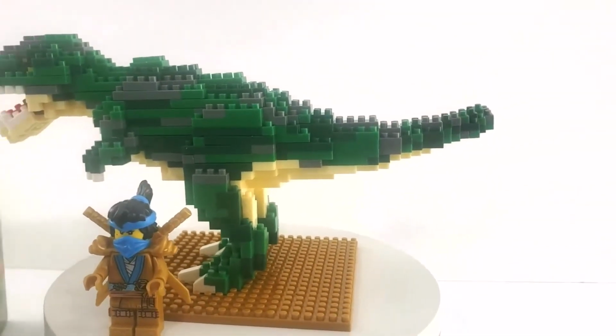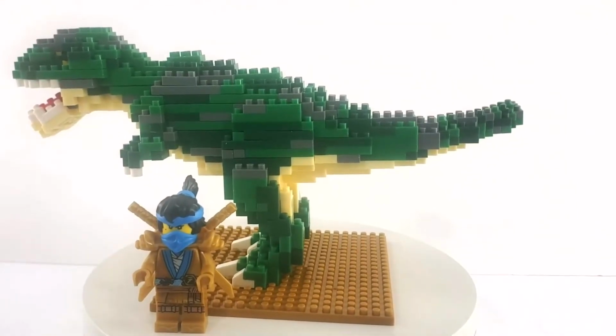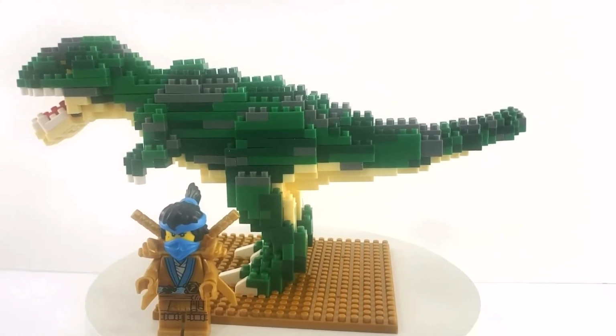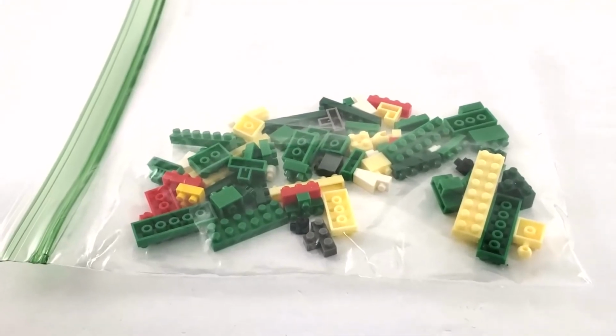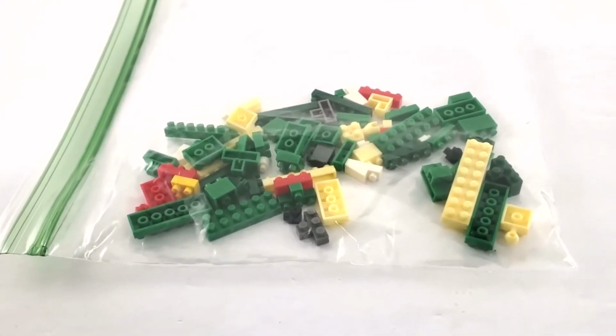Yeah, he's a pretty good sized model. I was very surprised. He's not exactly to scale with the minifigures, but he's pretty large. After getting it all together, this is what we have left over. There's quite a lot of leftover bits.